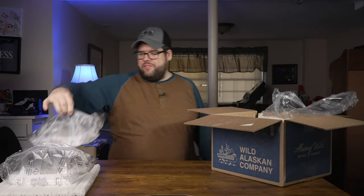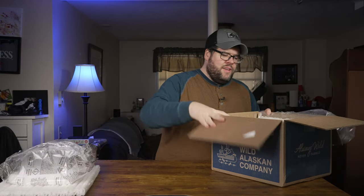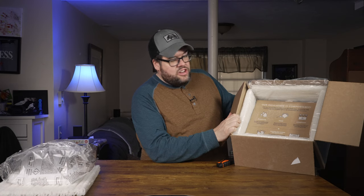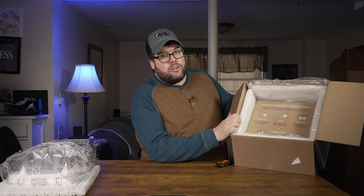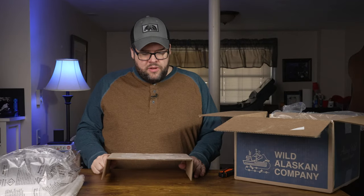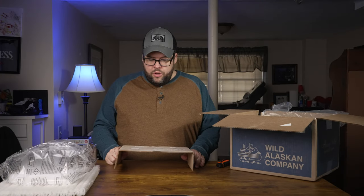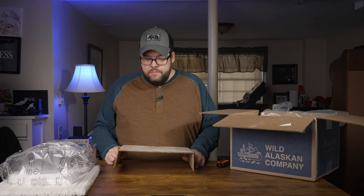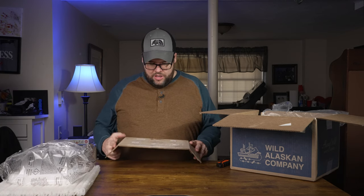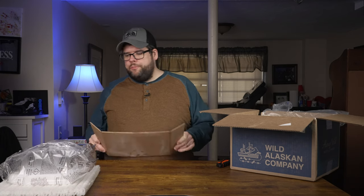Now we have another giant piece of dry ice. Next, we do have that cardboard divider, so that way nothing is sitting directly on dry ice, which essentially cracks the packaging. Oh, it also says the insulation panels, you can put it in your garden and they act as natural plant food. So if you have a composting, you can toss this right into the composting and you'd be all set. That's pretty cool. I didn't know about that.